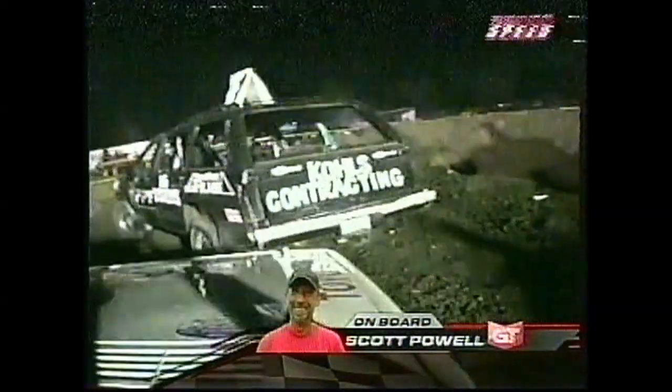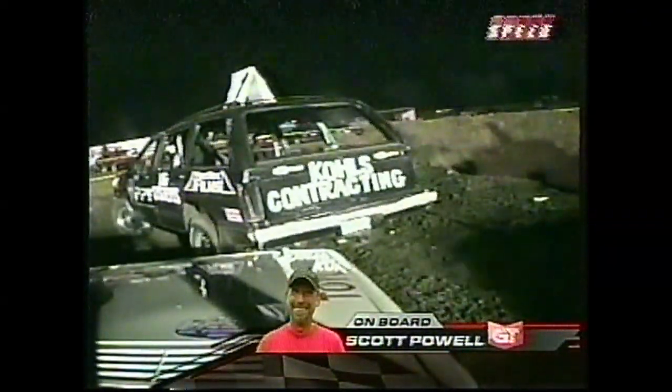We have another one on its lid. It looks like the 55 of Daryl Barker with a 91 Mazda. Mazda pickup truck upside down there. Mazda of some sort there. Oh, here we're going to have our top 3 rollovers of the day.